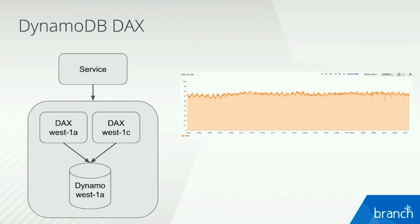So another useful tool that Dynamo provides is DAX, which is its integrated caching solution. At the beginning, I mentioned that with links, we care about link read latency. That's the customer-facing latency. And another interesting pattern that links have is that there are usually very few hot links. So when someone runs an ad campaign or some link gets popular on Reddit, an individual link gets a lot of clicks.